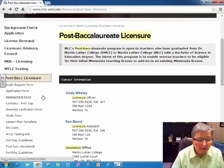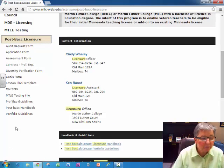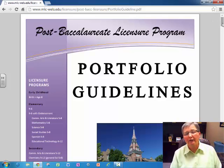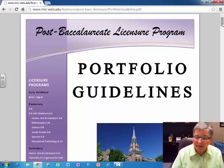Then as we click out of the handbook, we're now going to go to the portfolio guidelines. The portfolio guidelines would be the last item under this tan box of post-bac licensure. If you click on that, as you can see, it has the same cover page, so I tell everybody, make sure you're on the right one. Also, sometimes what I found is that if people just type portfolio guidelines into the search box, you sometimes will get the undergraduate guidelines. So make sure, teachers, that you are on this website and you're clicking on this set of guidelines.